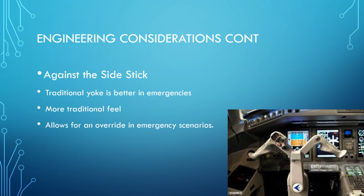They also say that the yoke allows for an override in emergency scenarios on your Boeings and stuff. The Airbus, it's French, so it cares about itself, it wants to protect itself from you, the pilot, from killing it. So it has a lot of protections where it won't let you intervene. I guess you can, but it's just harder. Where with the Boeing and the yokes, there's a lot more manual inputs, for lack of a better term.